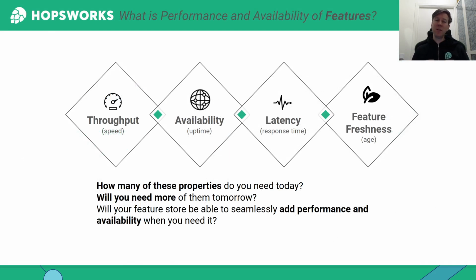So the question really at this point is, if you're going to pick a feature store, what do you need to care about in terms of performance and availability? Now, from day one, many of these concerns may not be your primary decision points in terms of selecting a feature store, but what you need to think about is, what would happen if my model were successful? What would happen in terms of throughput I would need to have, in terms of freshness of the features, if new use cases come on board and I need lower latency?